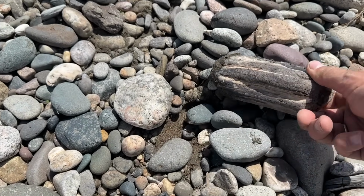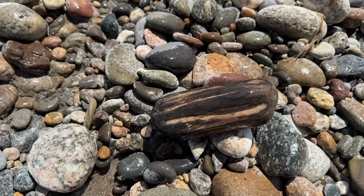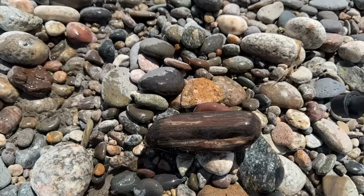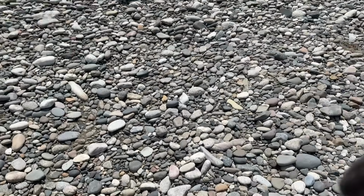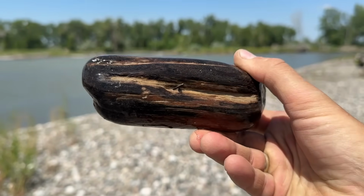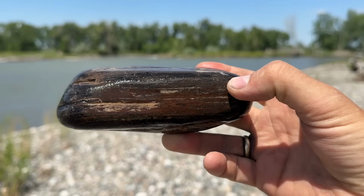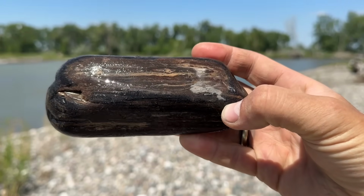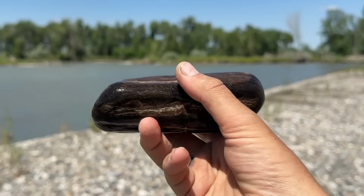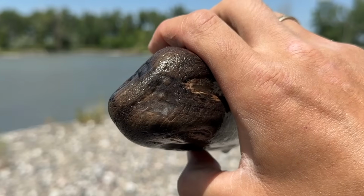Look at this cool thing. It's a really dark piece, but it's also a really beautiful piece. Oh, it's almost got some like amber color to it. Look at that. You see like the subtle reddish brown in there? And hopefully you can see the tree rings on the end there.